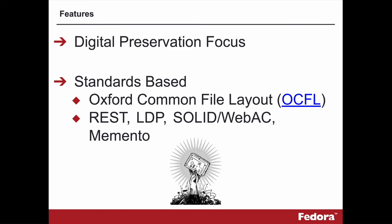So what does Fedora 6.0 have to offer? Well, first off, Fedora itself is a digital repository infrastructure that provides robust preservation capabilities to your stack, whether that's a custom system or something like Samvera or an Islandora installation. So in 6.0, we actually eliminated our old ModeShape backend, and instead we've adopted the Oxford Common File Layout as a digital preservation standard. So the OCFL standard brings robustness and transparency to your preservation layer.